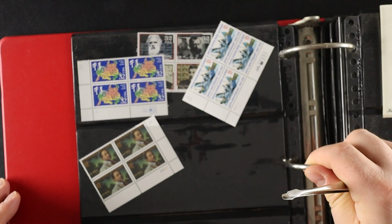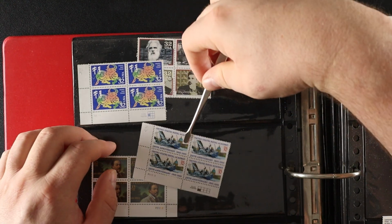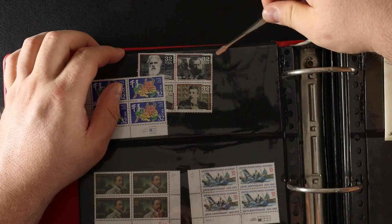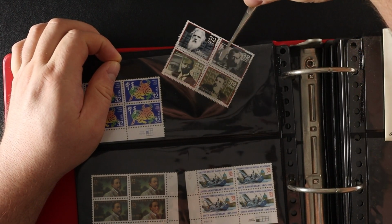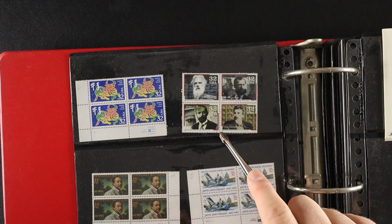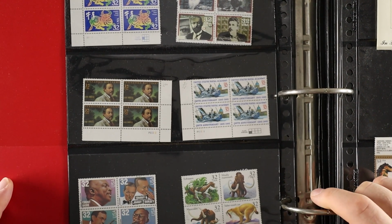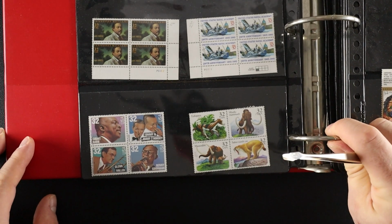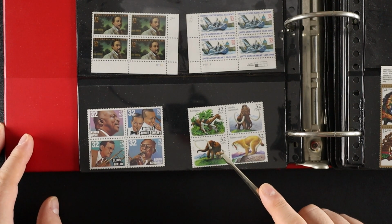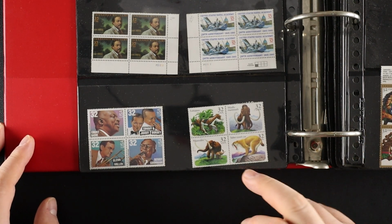Okay, we definitely have stuff falling out here. Somebody's written on the selvage of this, Tennessee Williams. So we got blocks, a couple of plate blocks as well. Happy New Year. What is that, Year of the Ox or something? And some commemoratives here. Yeah, Tennessee Williams, Naval Academy. These do look mint. He did say that. I always loved this series with the kind of old dinosaurs and stuff. These aren't dinosaurs, but hey, there's the Eohippus. We learned about that a few videos ago, the ancestor of the horse.